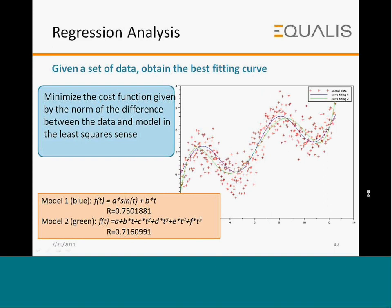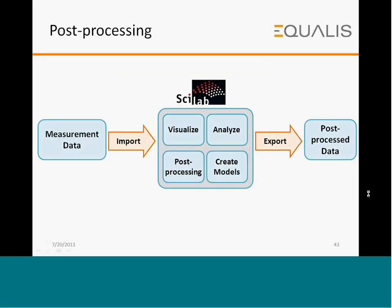Given a set of data, to obtain the best fitting curve, you want to minimize the cost function given by the norm of the difference between the data and the model in the least squares sense. So model 1 is f of t equal to a sine t plus bt, and for model 2 you get this polynomial, with an R-squared value that is shown here. To post-process, say, measurement data, you want to import the data, do visualization, analysis, post-processing, create models, and export the post-processed data.